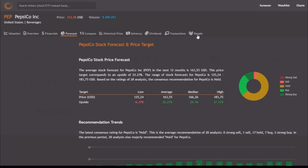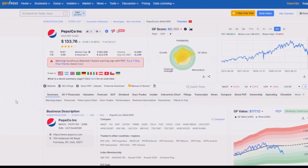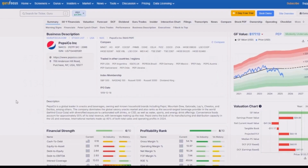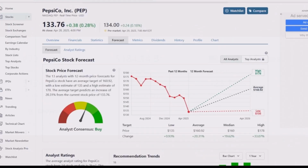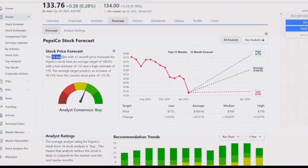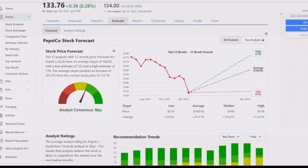Moving forward, based on Value Investing calculations, which also uses a blend of different valuation models, Pepsi is predicted to have an average upside of 22.27% according to 28 analysts. To further confirm the opportunity, I also checked 3 other platforms. Guru Focus shows a fair value of $177 per share, Stock Rover has an average target price of $157, implying a 17% upside, and Stock Analysis, based on 13 analyst forecasts, points to a fair value of $160, recommending the stock as a strong buy.